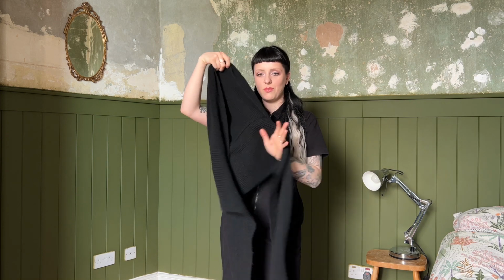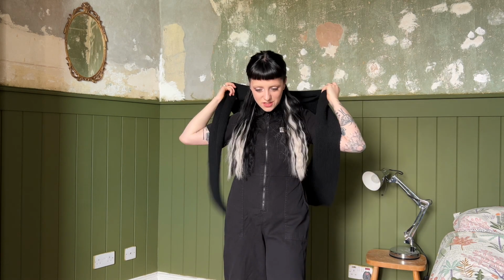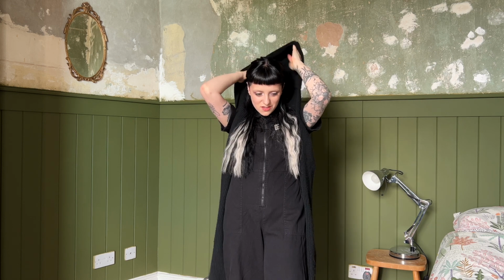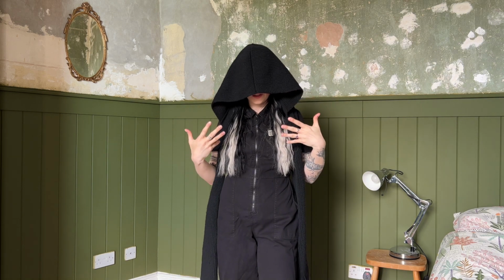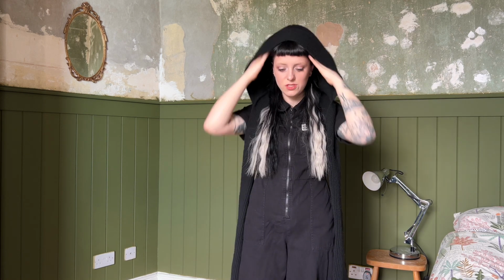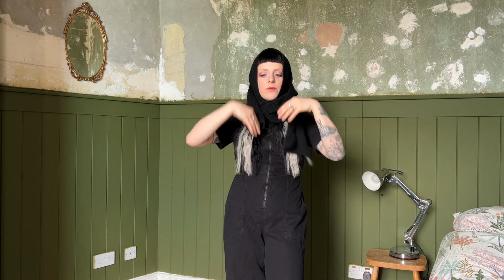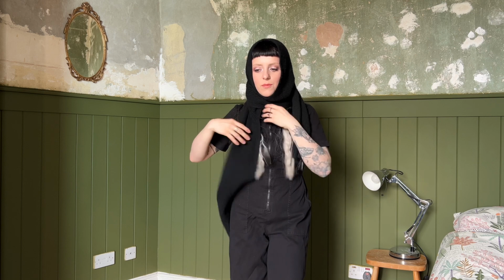So when I saw it was like a 2-in-1, I was like, that's perfect. I haven't worn this as much as the arm warmers, but the hood is great, especially if you want to pretend that you're like the Grim Reaper or something, because it's huge. You can wear it anywhere. I like to wear it like this and then put my jacket right up, just to keep extra cozy. Or sometimes I'll wear it like this. Different vibes.